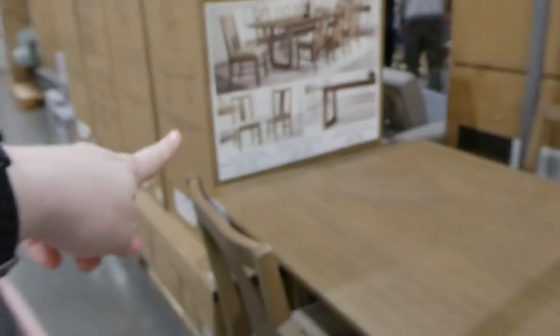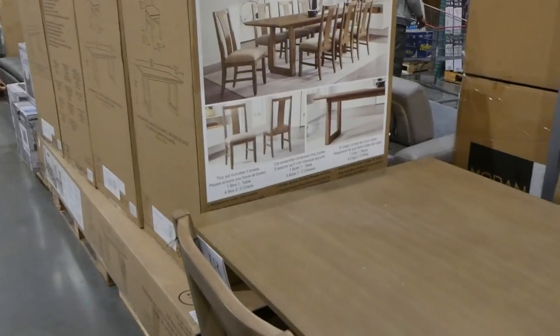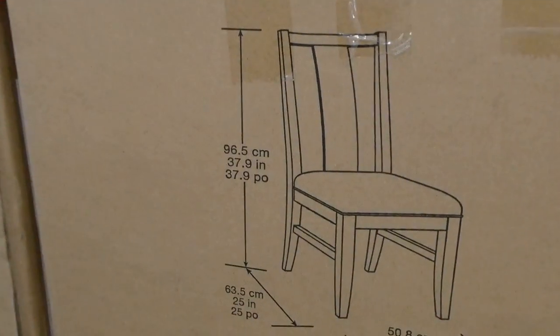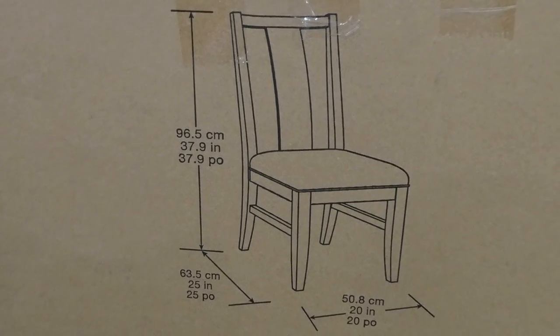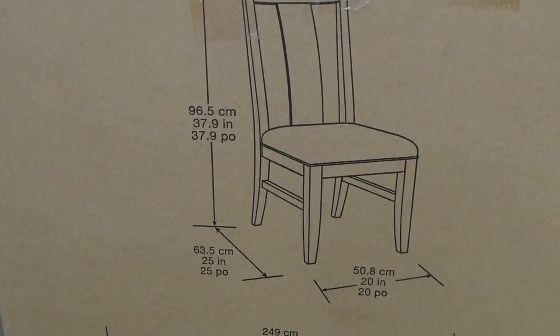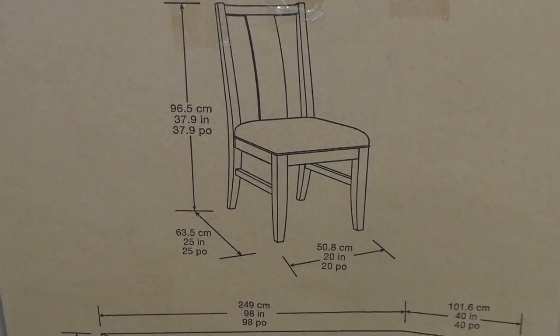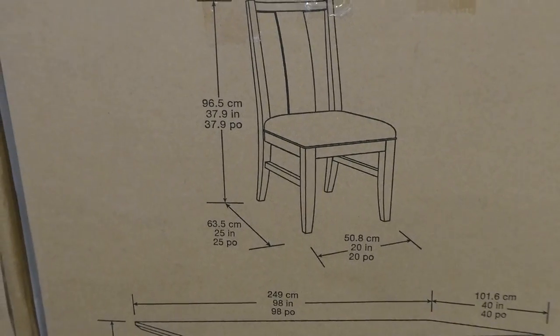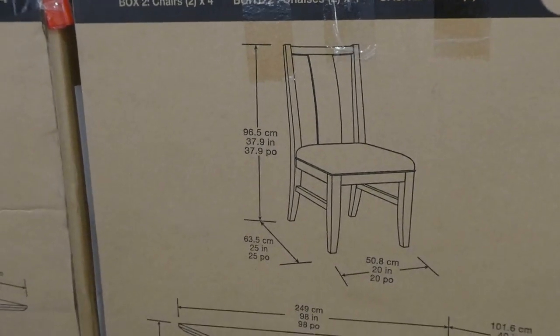I mean, it is 5 boxes, it says. So this is all one here, and then there's the display model, so I can show you the measurements. It says that the chairs are 96.5 centimeters in height by 63.5 centimeters in depth by 50.8 centimeters wide, or 20 inches wide by 25 inches in depth by 37.9 inches high.